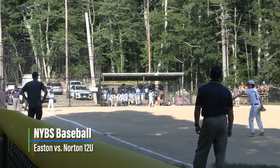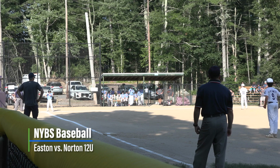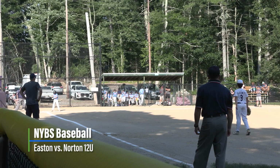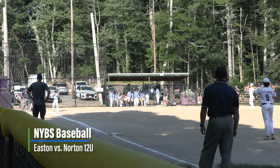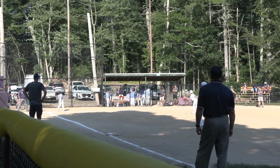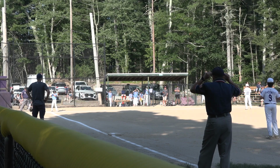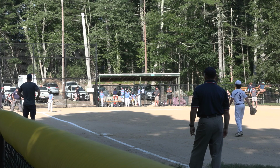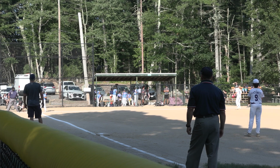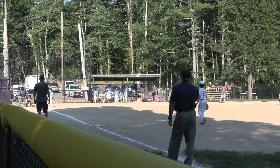Next up for Easton is number 21. This is George. Strike is called on the inside corner. Pitching today on the mound for Norton, I believe this is Steven. Two and one, the count now to George. A good pitch there, and a strike is called.